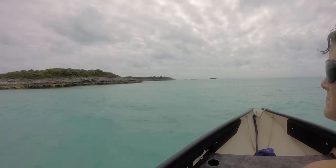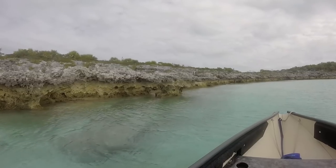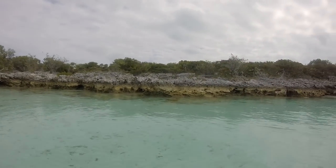Our snorkeling fix for the day complete, we checked out the coastline on our way to search for a beach we could have all to ourselves.